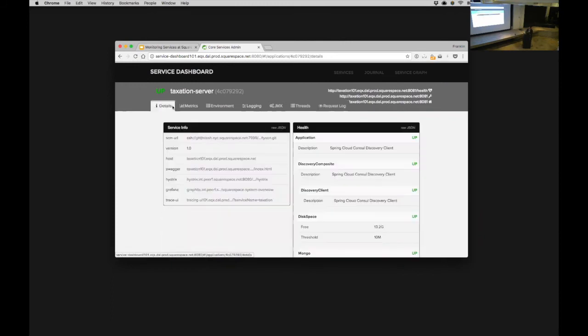So this is what you get also for free. If your service is registered in any of our environments, you go to the service dashboard for that particular environment and data center, and you get all of this information for free based on our framework.